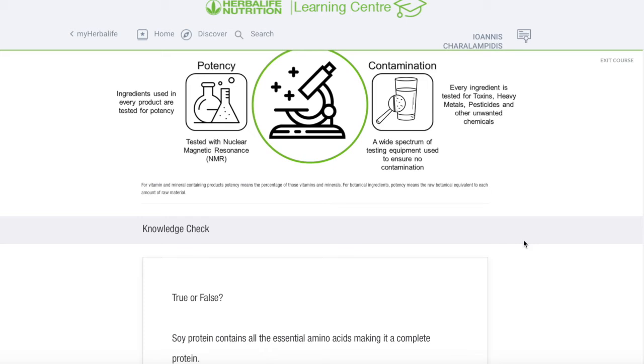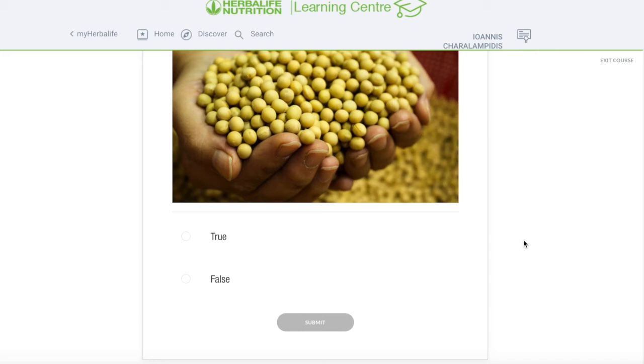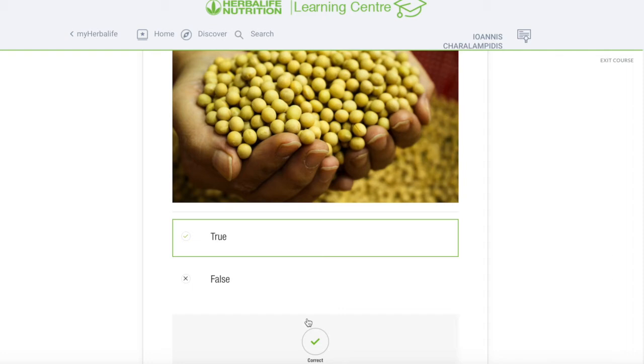Now let's look at our knowledge, true or false. Soy protein contains all the essential amino acids, making it a complete protein. What do you think? Is that true or false? That's true. So soy protein is a complete protein. Let's move on.